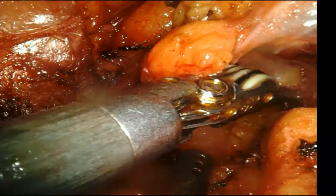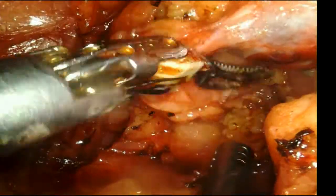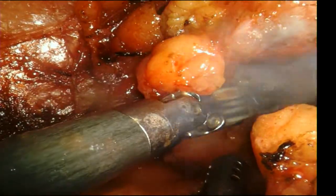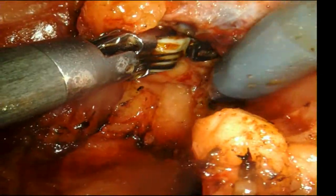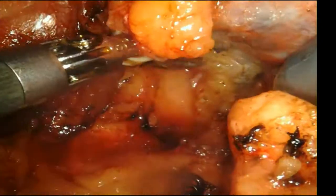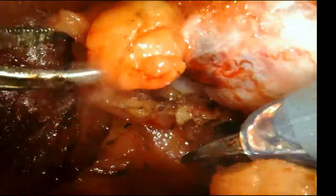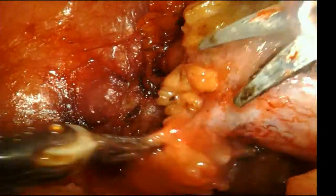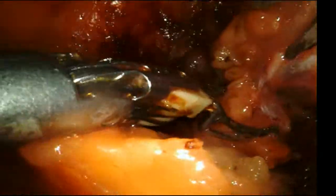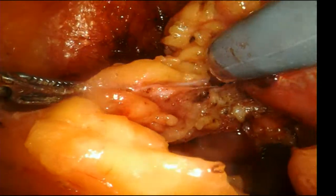I'll use it for selective clamping, or if it's a really big tumor, I'll clamp the vessel and give the ICG just to make sure that I have good vascular control. Those are the two main areas that I'll use it for. I routinely use it essentially on every partial, but not for perfusion, for margin identification. We'll use that today here for that purpose.